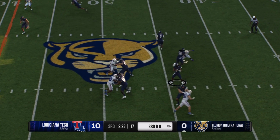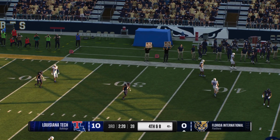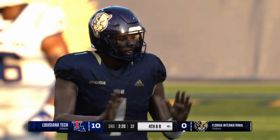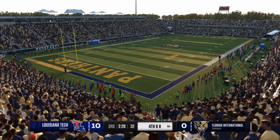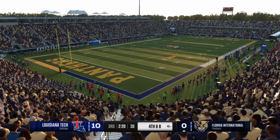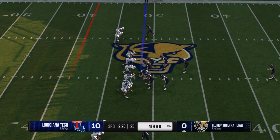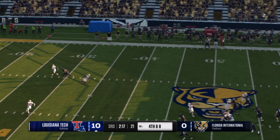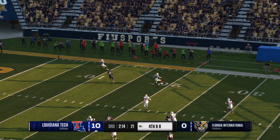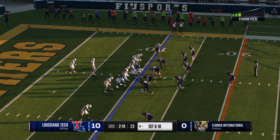Looking to pass, it's Jenkins. Getting some heat. Couldn't find a man and just had to throw it away to avoid a negative play. It's so nice when you know it's 3rd and long, you know a pass is coming, you worked on it all week, get your feet set at the sticks, understand that quarterback's got to be rushed, get him off of his spot. Nice execution by this defense. FIU will line up to punt. Special teams coming through as they pin them back. They'll mark it dead at the 10.